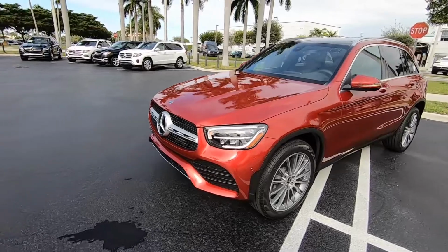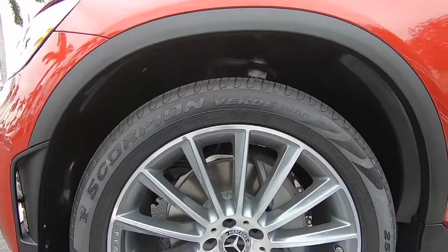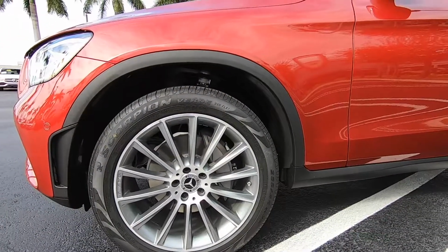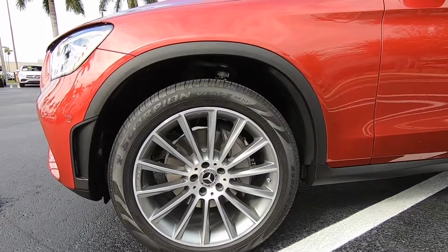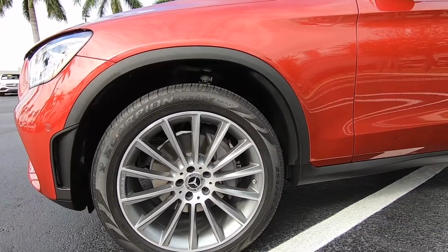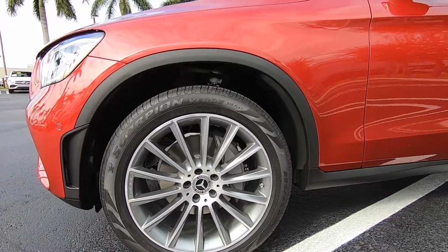But looking at the side profile of the GLC, looking at these tires, these are a 255/45 Scorpion tire. I do like the 20-spoke AMG wheel. They're part of a $750 charge, which I highly recommend getting. I wish Mercedes would have offered this thing with a matte black finish to give this thing more of an aggressive look. But the GLC is not a bad looking luxury compact SUV here.